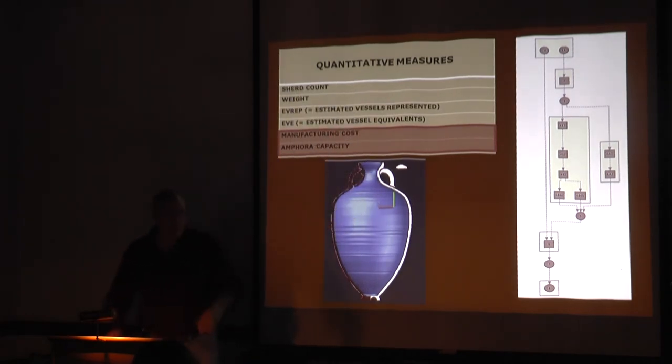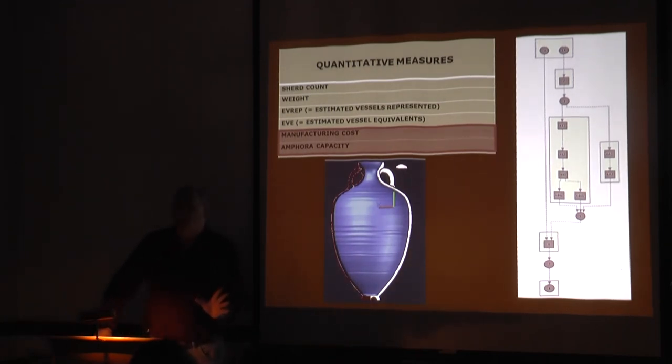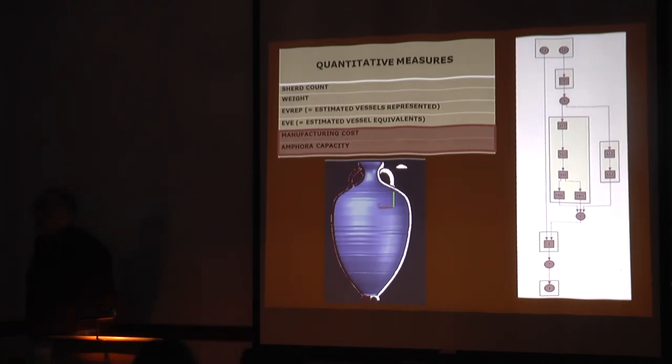He's also doing a lot of work with issues about how full they were filled. It turns out that's complicated, but we're moving towards that as an approach to be able to take our amphora data recovered by the first four types and convert them to something more meaningful. We also are looking at manufacturing cost, although having made some claims about that several years ago, I've been less active in doing that.